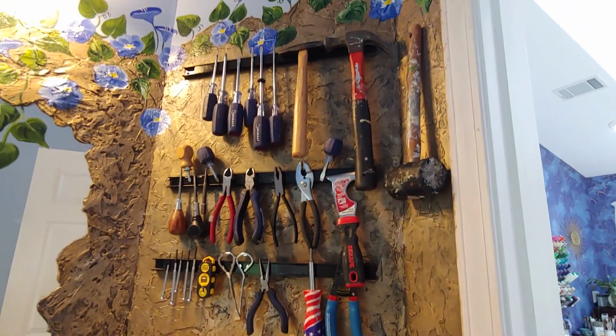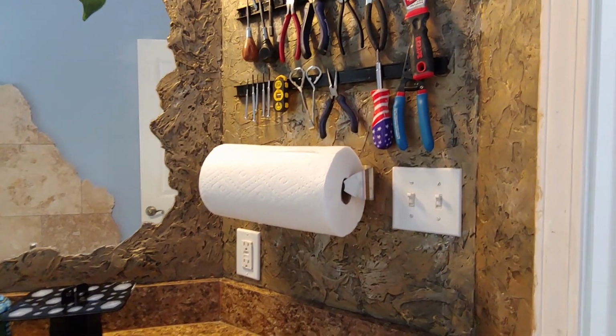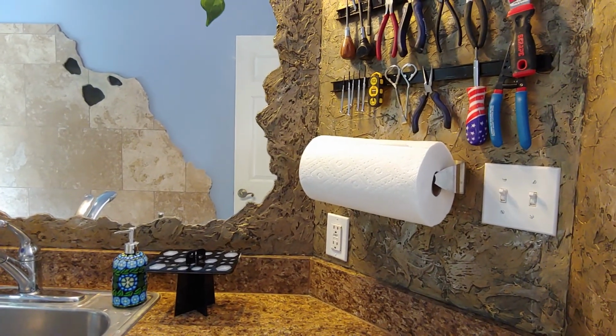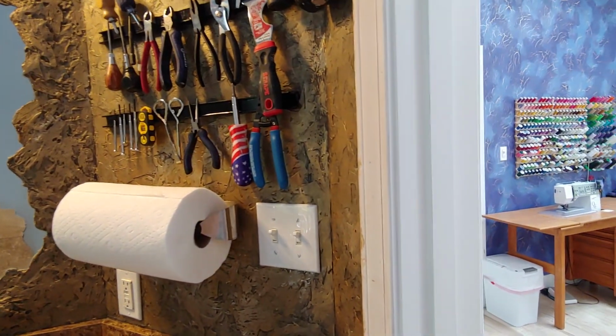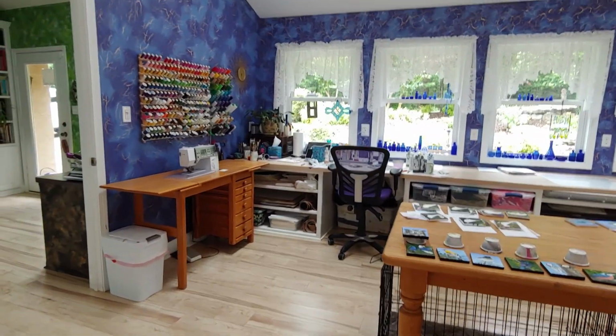I'd love to have my tools organized so when I come in here, when I want my needle nose pliers, I know exactly where they are, and I pull them off the wall and I put them right back. Yeah. Don't you love those magnetic strips? I do. Oh, I do. I don't know how I lived without them for my sewing things too.